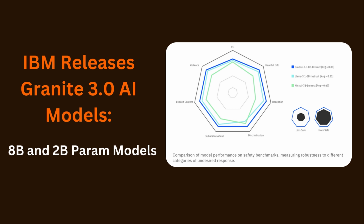Right, they released Granite 3.0 under the Apache 2.0 license. Huge deal. Businesses can experiment, customize, even contribute to development. A true AI community. And it's not just about the code. IBM's been open about their training data, their methods, everything. Transparency is key, builds trust.